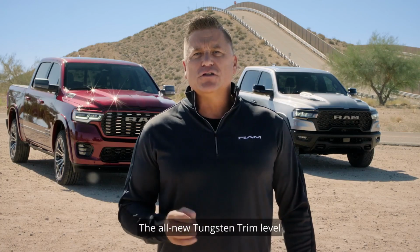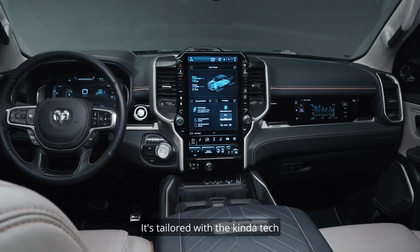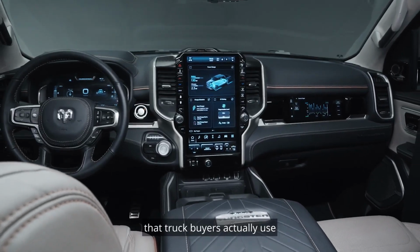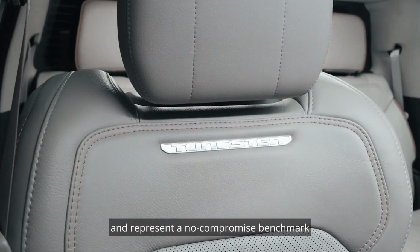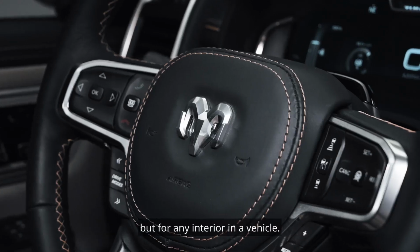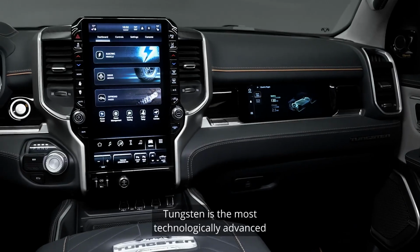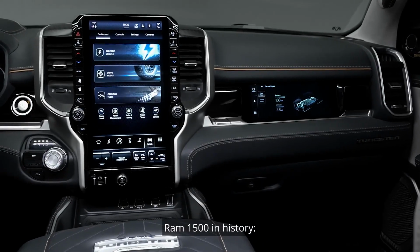The all-new Tungsten trim level is the pinnacle of bespoke comfort. It's tailored with the kind of tech that truck buyers actually use, and represents a no-compromise benchmark for not just truck interiors, but for any interior in a vehicle. Tungsten is the most technologically advanced Ram 1500 in history.